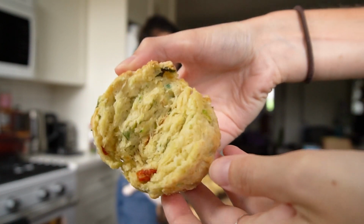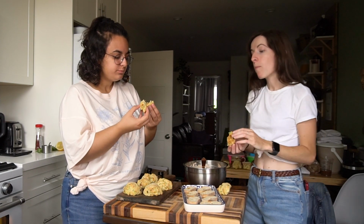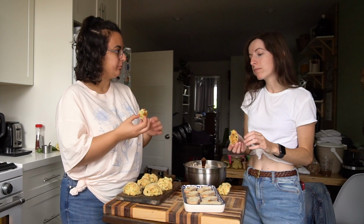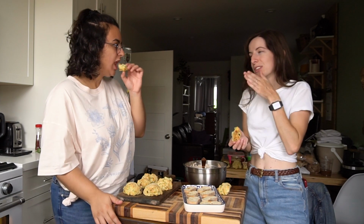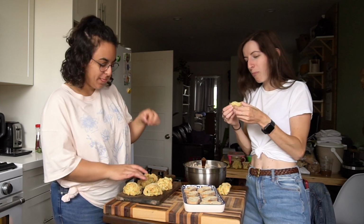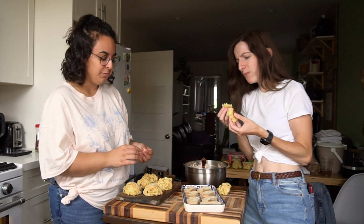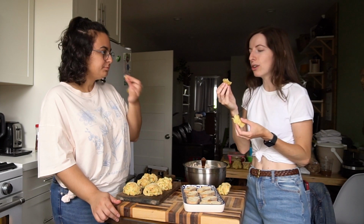Wow. They look great. Mmm. Oh man. These are great. You know what? Because it is kind of like a biscuit, if you slice that in half and use it for an egg sandwich. Oh heck. We're just always looking for things we can turn into breakfast sandwich buns. That's so good.